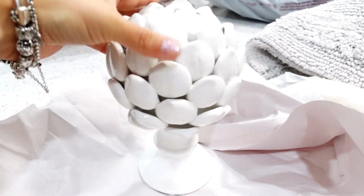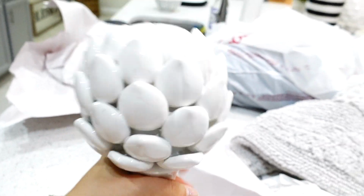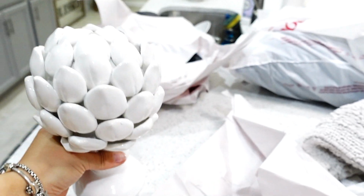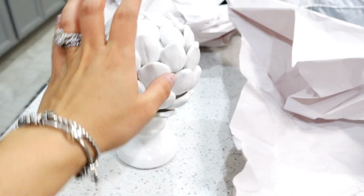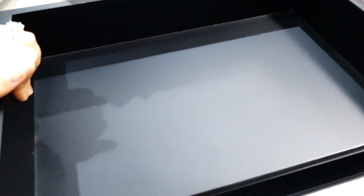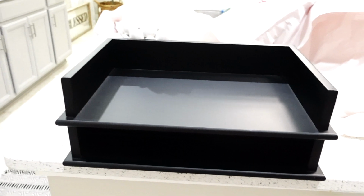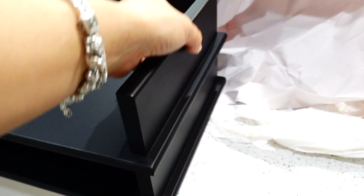This cute little, I guess it's like avocado inspired. I don't know, something inspired. I found it in the kitchen section, but I feel like it might be cute in a bathroom on one of the shelves. So I got that. And then I got this bad boy for my office. I just love it for putting files and keeping things organized. It's just super chic and simple, and it was only like 16 bucks.